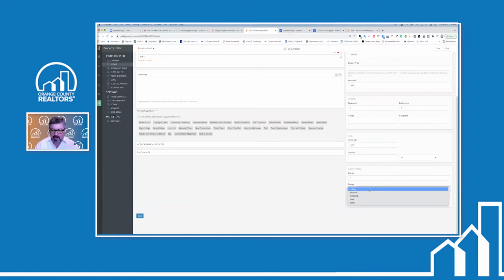We can indicate if there's an attached garage or detached garage, or none or other. Other would be like your carport. You can say how many spaces total there are for parking. So maybe it's a 2-car garage with 2 parking spaces in the driveway. Your total parking spaces would be 4.